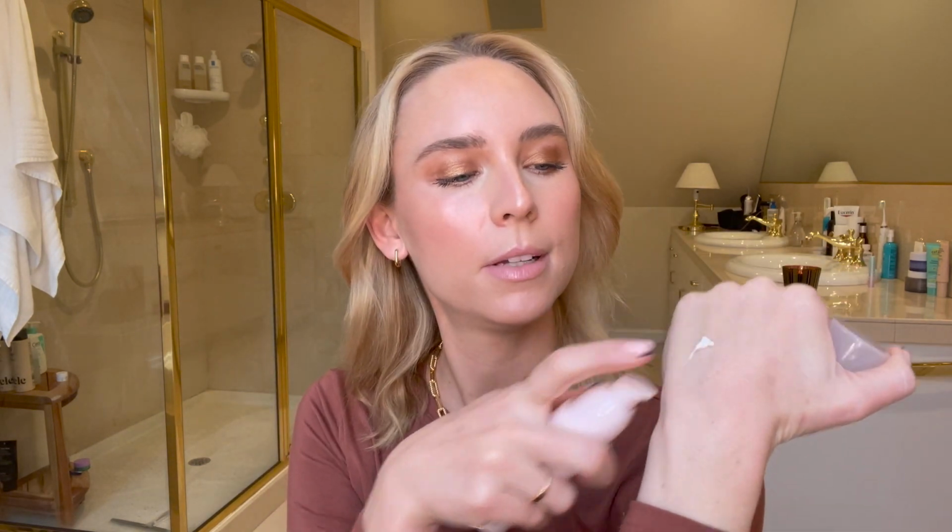I'll use this right before I put on my moisturizer since it's the thickest weight and it's more of a cream than a serum. It's definitely the step I use right before the moisturizer. And it is a nice, lightweight, thin cream that kind of thins out to a serum. And it just has all of those multifunctional benefits.